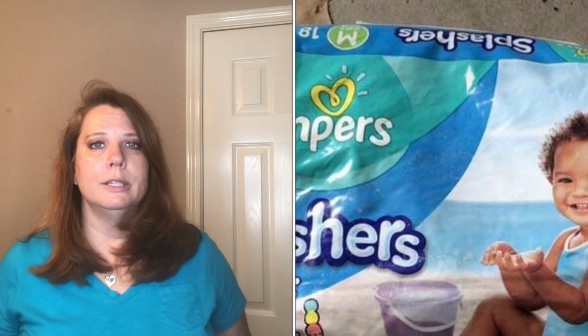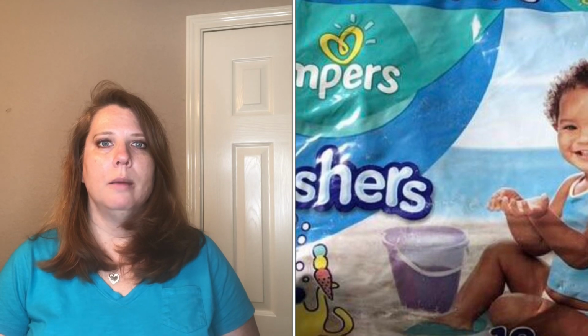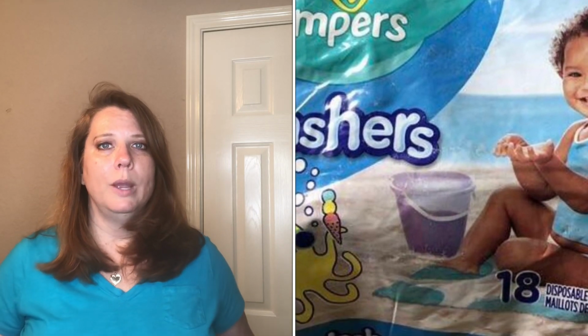Now from the recent storage unit that I went through and did a video on recently, I found these Splashes pull-ups for babies. I know that pull-ups aren't cheap, and these are the Splashes ones, so they can go into the pool. They're really good, but I think it was a pack of 18. It had been opened. I counted there was 10 or 11 left. I'm like, $3, someone bought them, so I'm happy about that.